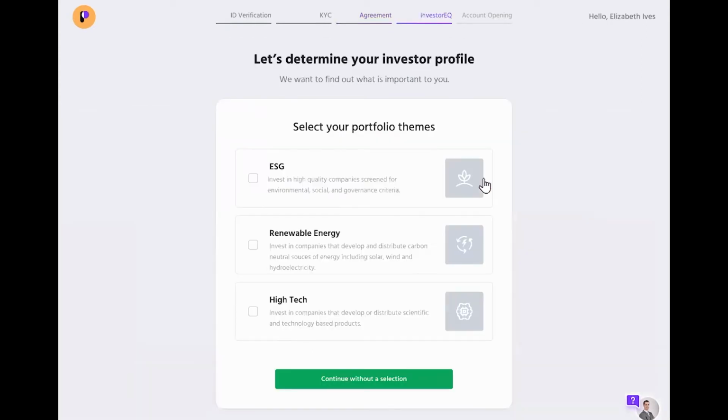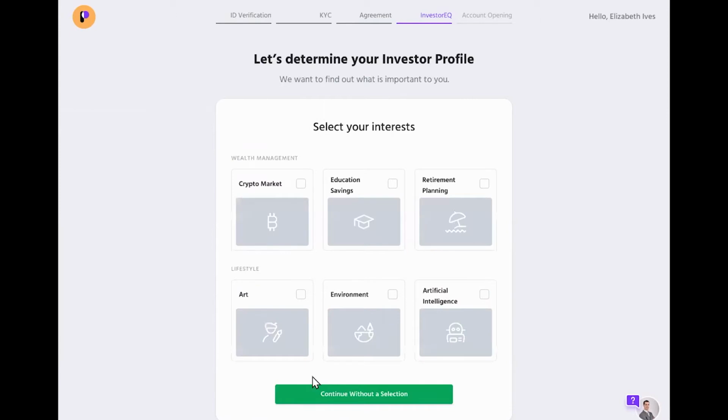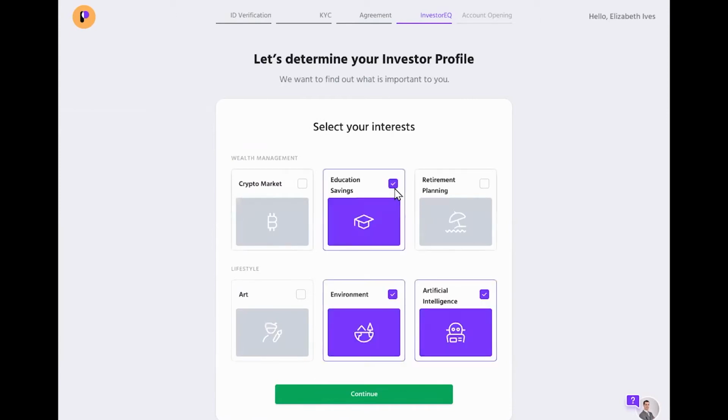Here, the client can choose among portfolio themes. Themes can easily be configured to suit your firm. In fact, advisors can showcase their firm by white labeling with their own logo, colors, copy throughout. Wealth management and lifestyle interest tags are used by the advisor to distribute articles of interest.